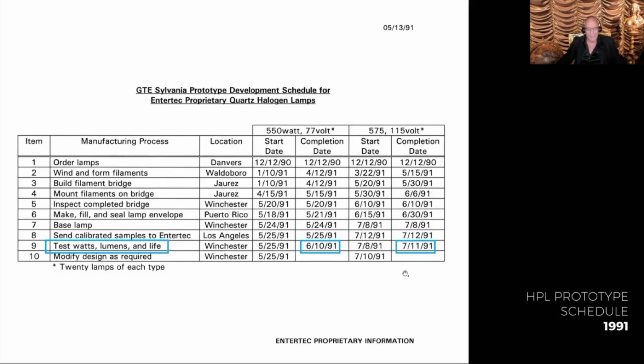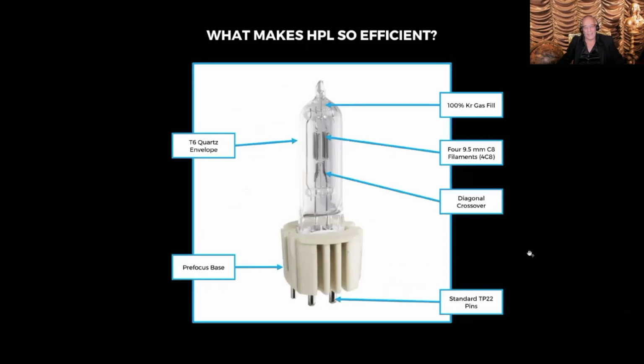Yay. Okay. So what makes the HPL so efficient and what's unique about it? The key to the HPL is the 4 filaments that are only 9.5 millimeters long, located equidistant from the center of the lamp or its optical axis.